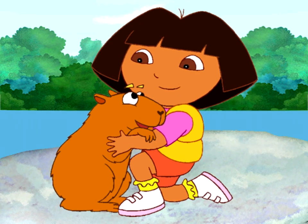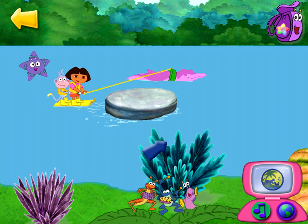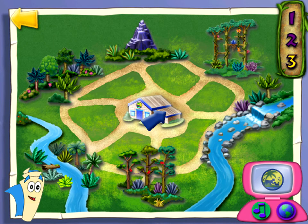Capybara! Thanks for helping Dora and Boots get down the rapids really fast! The Animal Rescue Center! I bet Diego needs your help feeding the animals there!